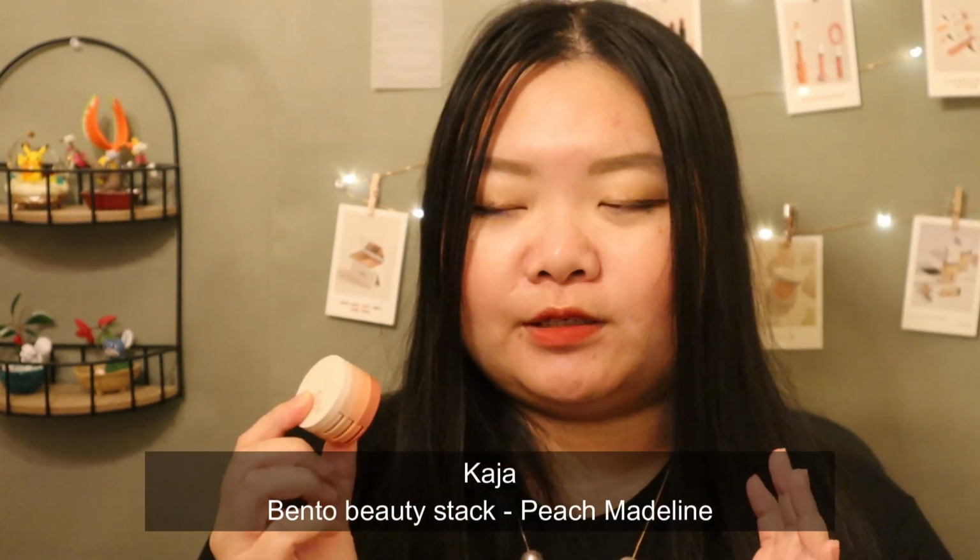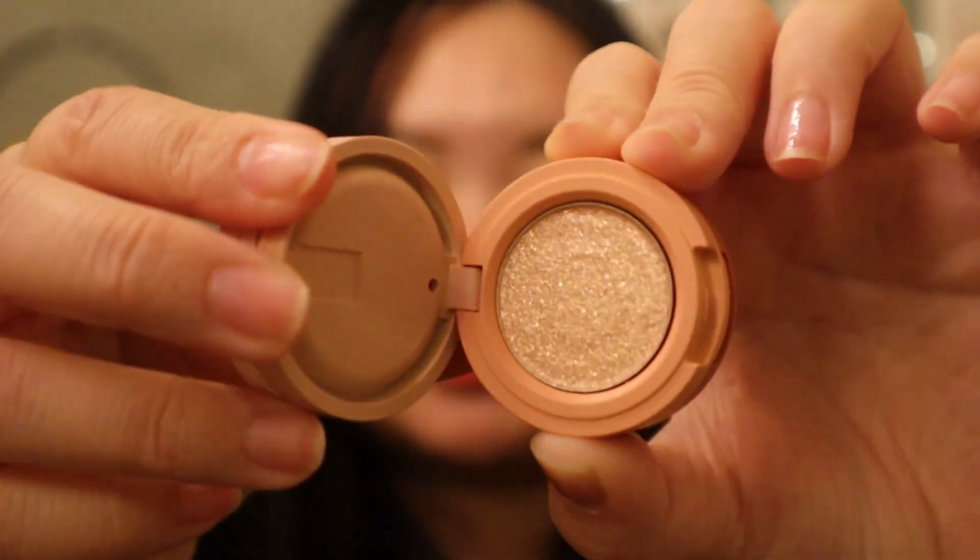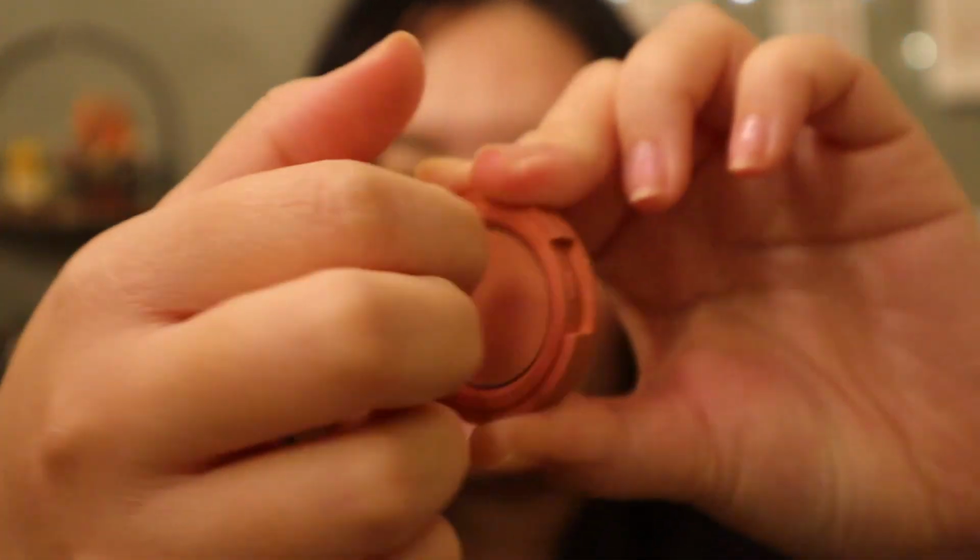So I used up 5 products. I bought 6, but I had a beauty bank of 6 credits, which means I had 5 remaining at the end of the year. As for eyeshadows, I did also get the Kaja Bento Stack in Peach Madeline. My brother's girlfriend gave this to me, and I don't even know if there's shade names for this. I'm going to assume no. Okay, there isn't. But this one comes with 2 shimmers on the top, and then the bottom one's the matte. So this is shimmer number 1, shimmer number 2, and then the matte. Very pretty. And Peach Fuzz is the color of the year, so I'm really excited to have this.